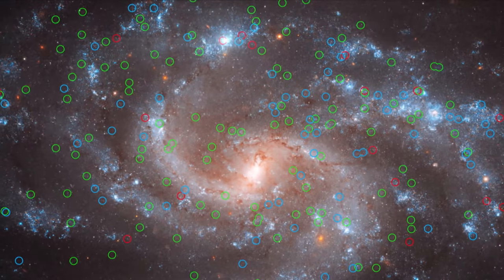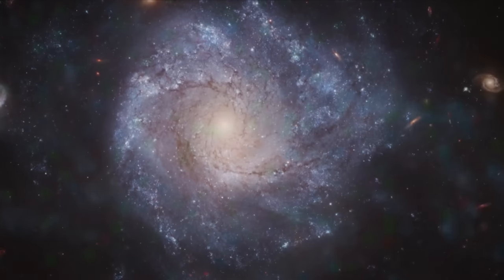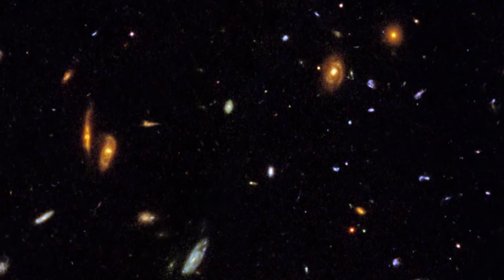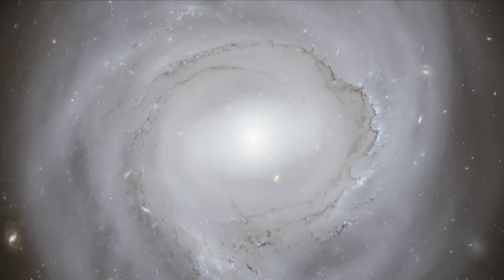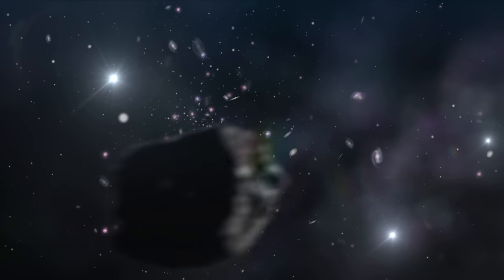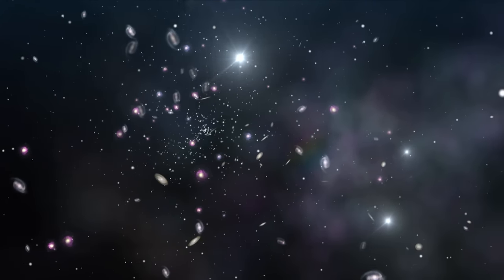And they found plenty. The Cepheids gave them a way to measure the distance to each galaxy. Meanwhile, by using the Doppler shift, astronomers could directly measure how fast those same galaxies are receding from us as the universe expands. The final step is just arithmetic. For each galaxy, the speed divided by the distance is the expansion rate of the universe. The more galaxies are measured, the more confident the result.